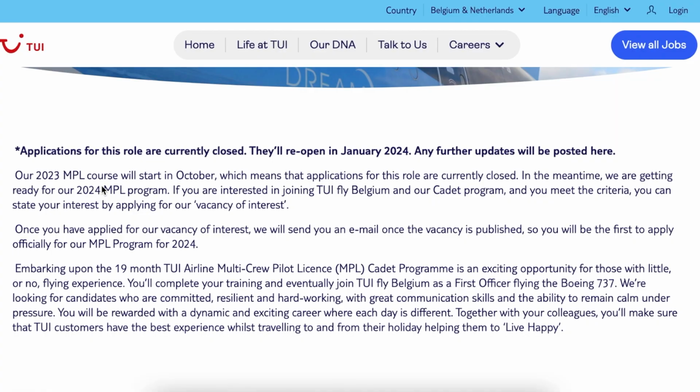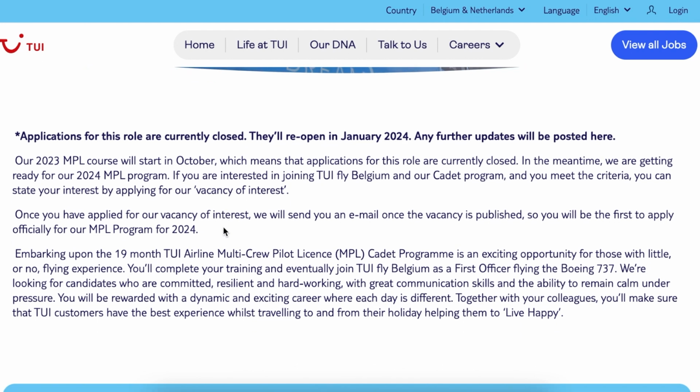But one thing that I want to recommend to you that are EU citizens that are thinking of applying, again, EU citizens, this doesn't apply to people from all over the world, it's only for EU citizens. If you're interested in joining TUI Fly Belgium and their cadet program and you meet the criteria, you can apply for the vacancy of interest. So that's what I want to bring to your attention.